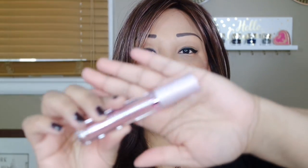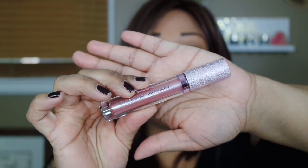But she showed me this, it's called Diamond Crushers, and it's basically like a lip gloss, but almost like a topper, although I think you can wear it on its own. As soon as she showed it to me, I was like, why did you show me? And she's like, well, you kind of asked. And I'm like, damn you to all hell. So this is what the packaging looks like. It is gorgeous, so beautiful.